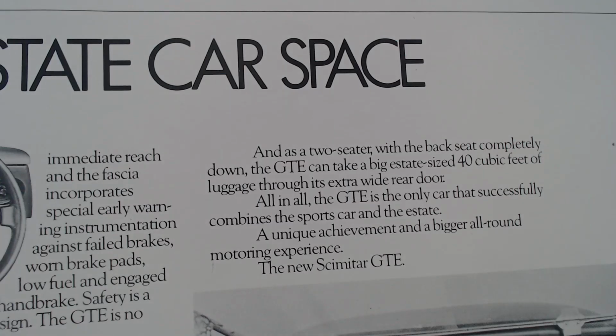I think one of the misconceptions, when you think about this being a glass fibre body and it resists rust, is that you always think in your mind, oh, it must also be a really light car, and I don't think it actually was a particularly light car. Anyway, as a two-seater with the back seat completely down, the GTE can take a big estate-sized 40 cubic feet of luggage through its extra wide rear door.